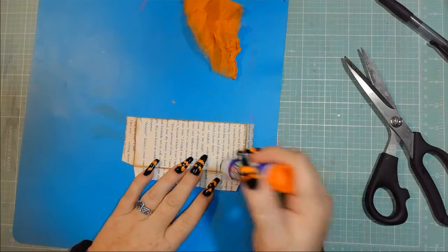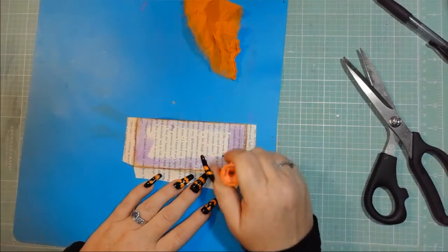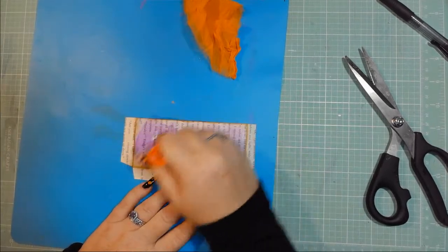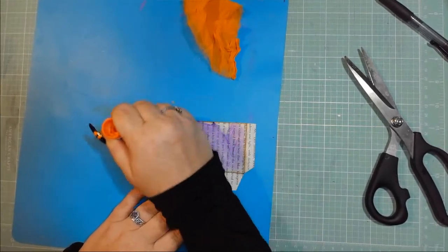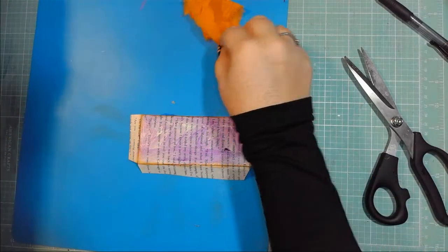Now this isn't going to be my final glue because I'm hoping not to sew around it. This is just more to hold my fabric down for a little bit. We're just going to hold it there for a minute with it. At least I hope.